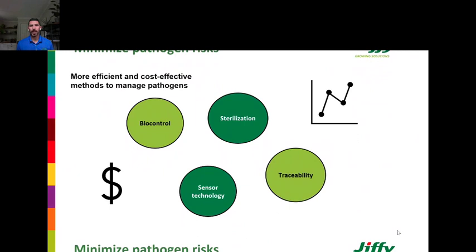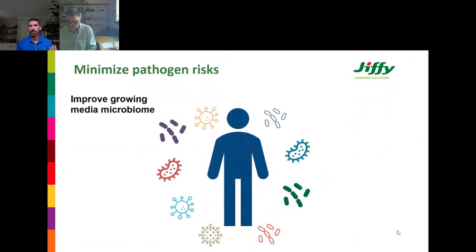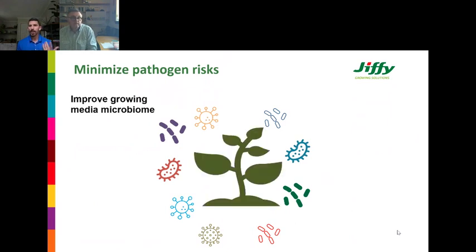And then again, with microbiome, ConserBio was talking about this. I think they're having a presentation at the same time. So understanding and improving growing media microbiome is a really important topic. We focus so much on microbiome diversity for human health as being a benefit, and I think we have to remember that plants coming from a natural environment also have a microbiome and diversity.